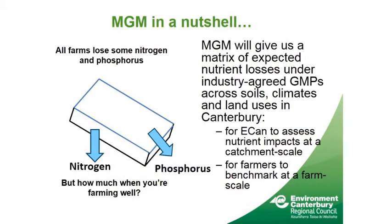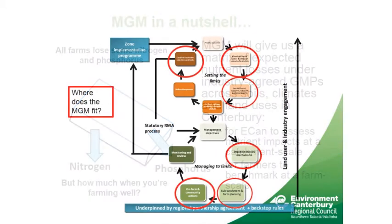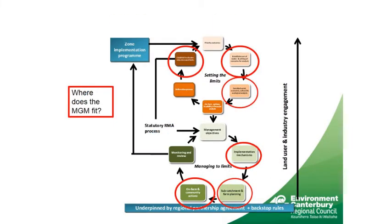And I'll just try and explain that. Linda used a diagram like this, so we don't need to talk about that, which is what it is. Here's my diagram again. Where does the MG fit in our limit setting process? Well, kind of everywhere, really. All of these steps, it's important.